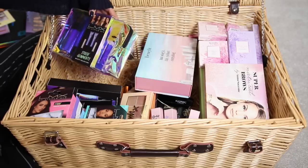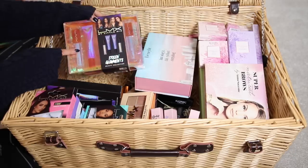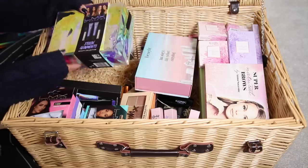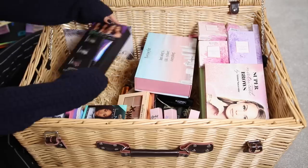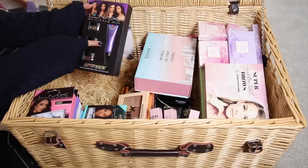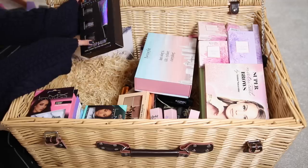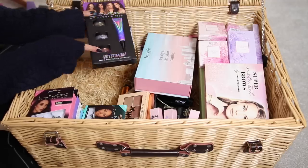This is a little collection. What have we got in there? Lip glosses, liquid highlighters. I think I'll open that up and pop them in the giveaway as well. These are like glitter for your face and your body and then a glitter primer as well. I think I'll pop those in the giveaway. I don't think I would ever really use stuff like that.